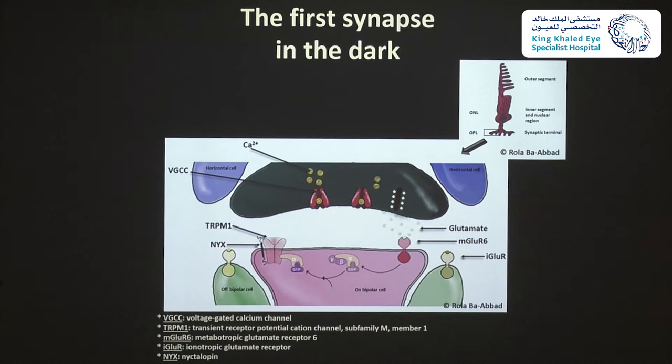And you might ask me a question: then why do we need on and off-bipolar cells? Why can't we just function with one of them? You can, if you are under dark adapted conditions, because you can only go up when it comes to the light. You see because you see light. But imagine if you have a range of light that is from dusk or dawn to our midday sun. How can your photoreceptors handle this?